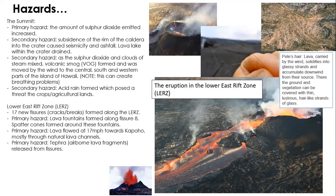So there was activity at the summit of Kilauea where the lava lake was draining, the caldera was slumping inwards, and there was an ashfall, but also further away from the summit of Kilauea, there was a hazard of a lava flow. So lava fountains formed along those fissures. Fissure 8 was the most active, and around these fissures, spatter cones formed.